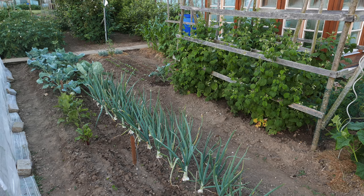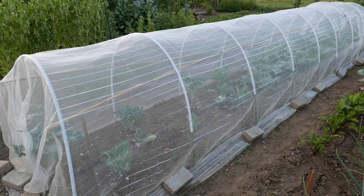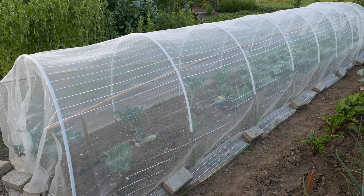So I'm going to open this brassica cage to have a look at the brassicas, well, because they just don't grow. At least not these ones here. They just stay the same. I don't know what's wrong. Maybe the root has gotten eaten. But then I wonder why the foliage still looks all right.